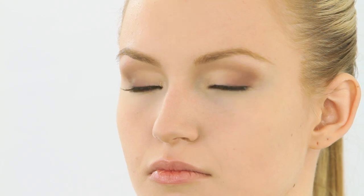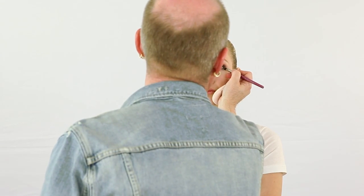Now I'm going to take my number 13 brush and my mid-tone. Again, this is the color I would not skimp on in my eyeshadow. Look up. And I'm going to go right along that lower lash line for definition. Now, since it's an everyday look, that's all the definition I'm going to do along the lower lash line because I want to keep it pretty natural.